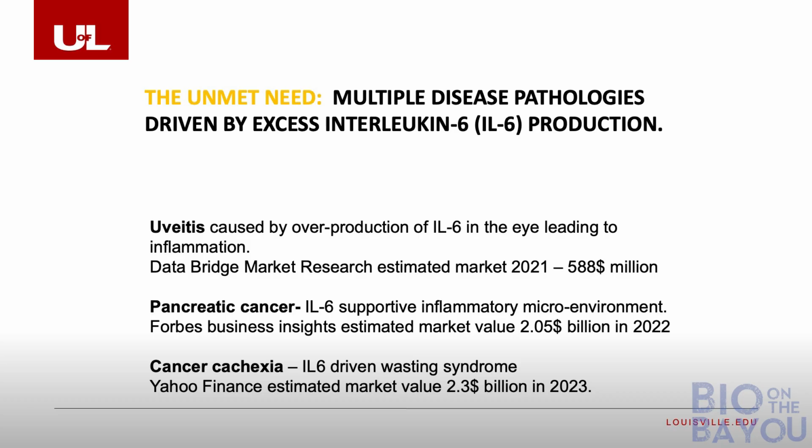So there are 16 cytokines of the interleukin family, and number 6 is perhaps the most important, or certainly one of the most important, because it's involved in a series of disease pathologies for which there's no good treatment or cure. One of those is uveitis, or dry eye disease. It's an inflammatory eye disease, which is caused by overproduction of interleukin-6 in the eye. It's estimated that the market requirement for this disease is around 500 million.